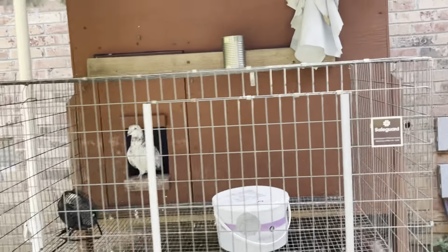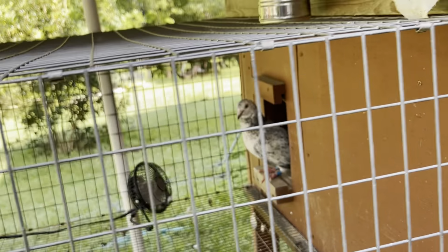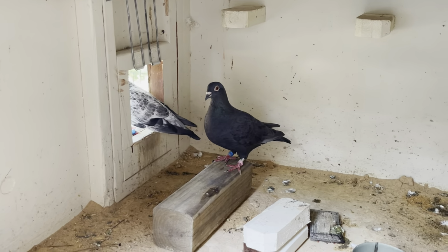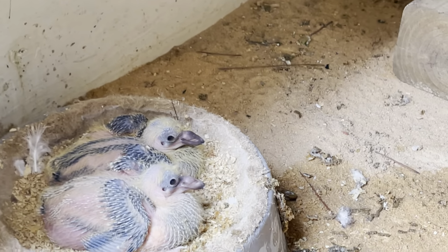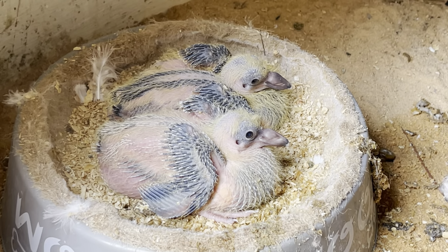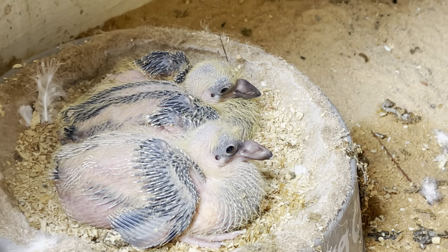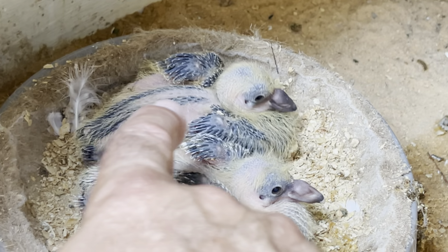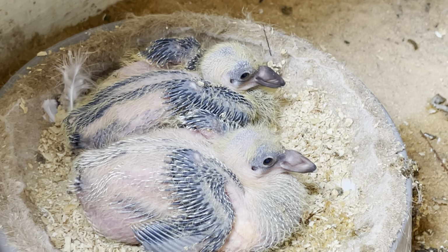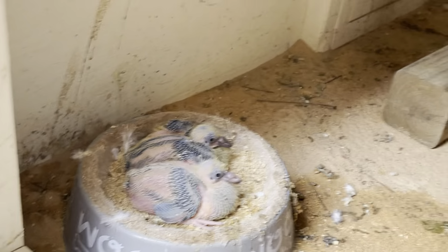Here's the tiger grizzle project. I got my grizzle right there and the pure black mate. And here's the babies. Nice healthy birds, nevertheless. Whether they turn out to be grizzles or not, we shall see. This one has a little bit of white back here, and this one's all dark. Well, like I said, beautiful birds, and both parents are excellent flyers.